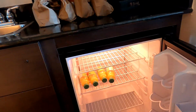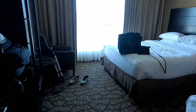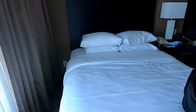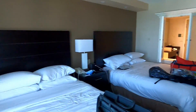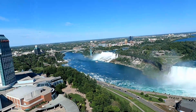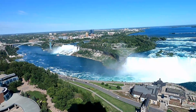Oh, and you get the orange juice, apple, muffin. You get a water too for your breakfast, complimentary breakfast because of the COVID. 2 queen size beds. And the window opens and jacuzzi. And here's your view. We're on the 31st floor, 3108.